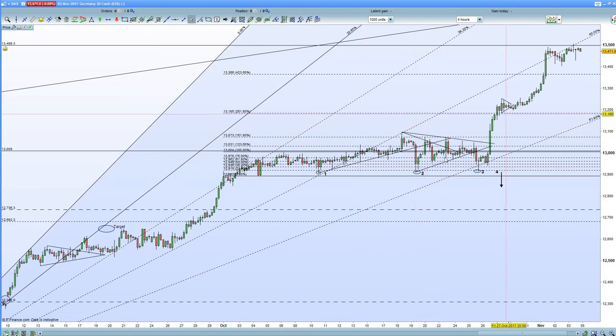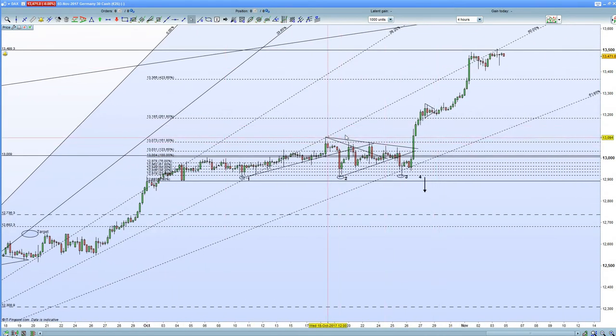So as we know, there seems to be a recurring pattern emerging here on the 4-hour chart, as if history repeats, as it always does. We know that last time the price tested that 50 Fibonacci angle, we had a pullback and more of a sideways movement to backtest the 61.